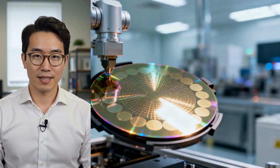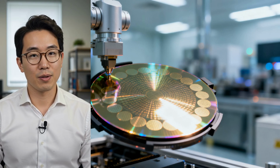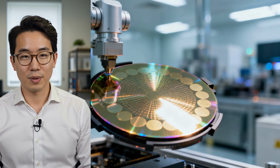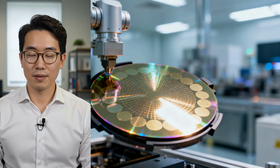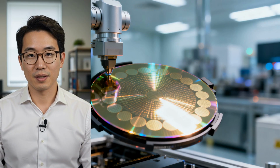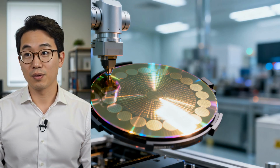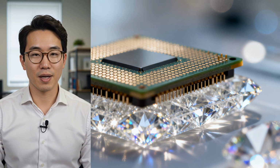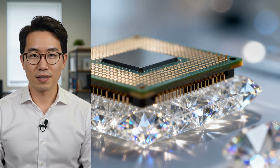One of the biggest misconceptions about synthetic diamond is that it will replace silicon as the foundation of computer processors. That isn't what semiconductor engineers are trying to achieve. Silicon remains exceptionally well suited for building transistors, and there is no immediate indication that it will lose that role. Instead, diamond is being explored for a different purpose, helping those silicon chips operate more efficiently by improving how they manage heat.